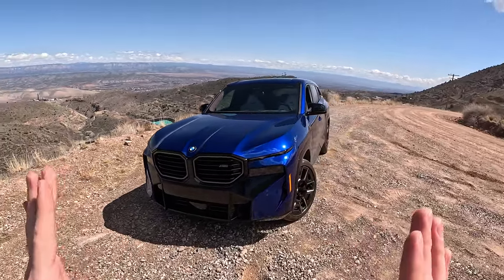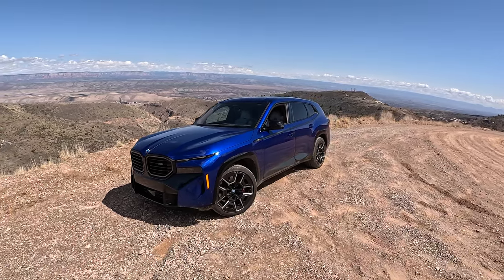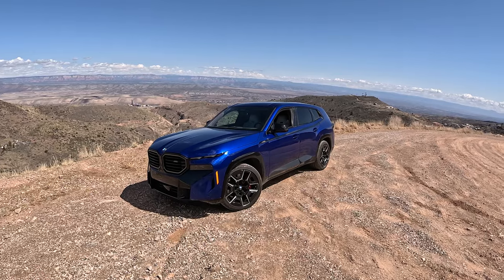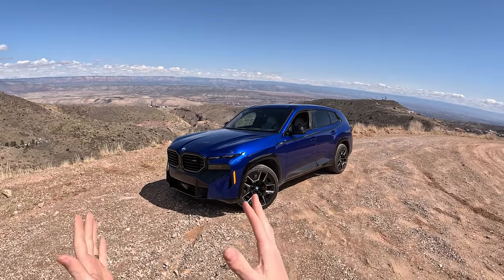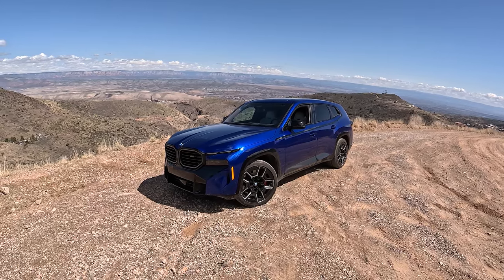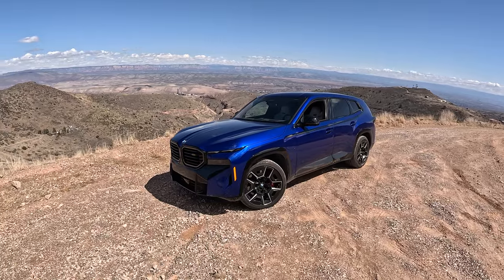The entire goal of this car is not necessarily to be a driver's car at the end of the day, but to be a status symbol. BMW is going after some of those large luxury performance SUVs, things like the Mercedes G-Wagon, things like Land Rover SVRs, those sort of cars with this vehicle. It's just about looking the part as it is about driving the part.